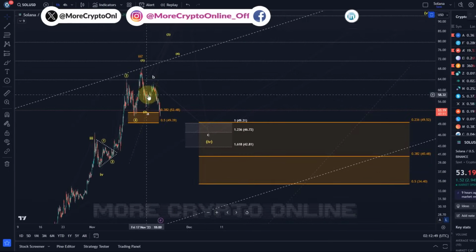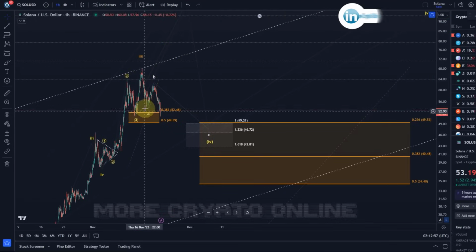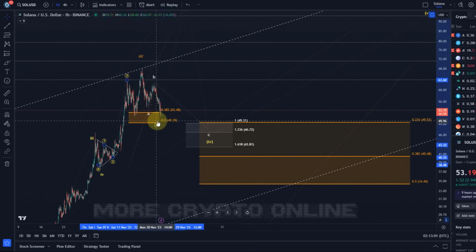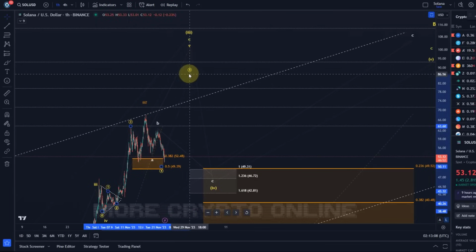So it seems like Solana really wants to top up here. I cannot rule out that we still do another extension, but to be honest, with another extension, it would look a little bit odd. It would have to be a reset of wave 4 now, okay? So that's the only way another extension could take place from here.